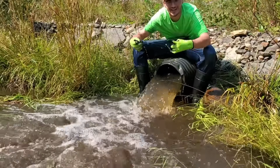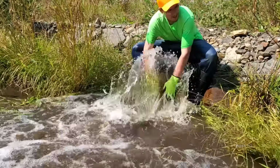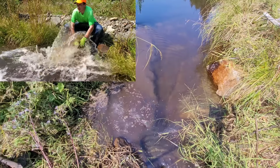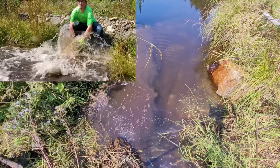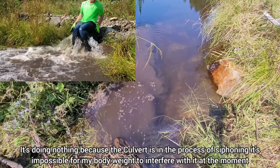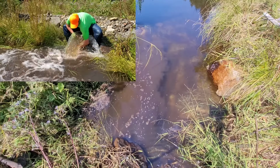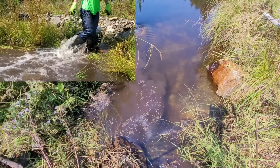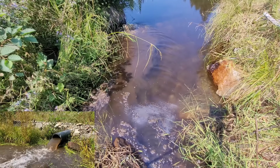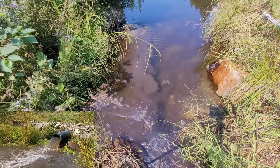Every time I do it, the air kicks, and it's so fun. Watch that. Boom, boom. I wonder what that's doing on the other side. That might be the most fun culvert I've ever messed around with. That is so much fun. I could do that all day long. That's such a fun culvert.